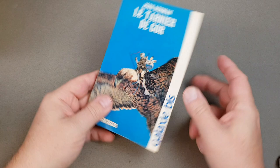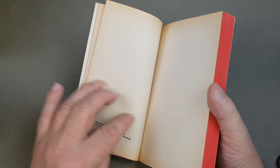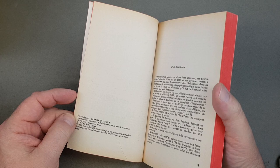So these are the French ones. Galaxy Bis. Tarzan of Gor, of course, this is it. I don't collect a lot of foreign language paperbacks, but I've got some. And I've got some Gor ones, and I've got some French Star Wars ones, actually. And these had hardback editions as well as paperback. And I have had some hardbacks through my hands over the years.